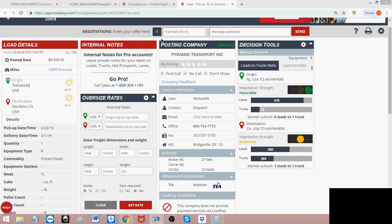So, are there any questions about this specific load, this reefer, and some of the things that need to be asked, or any clarity you may need on the things that I mentioned to the broker and that the broker mentioned to me?